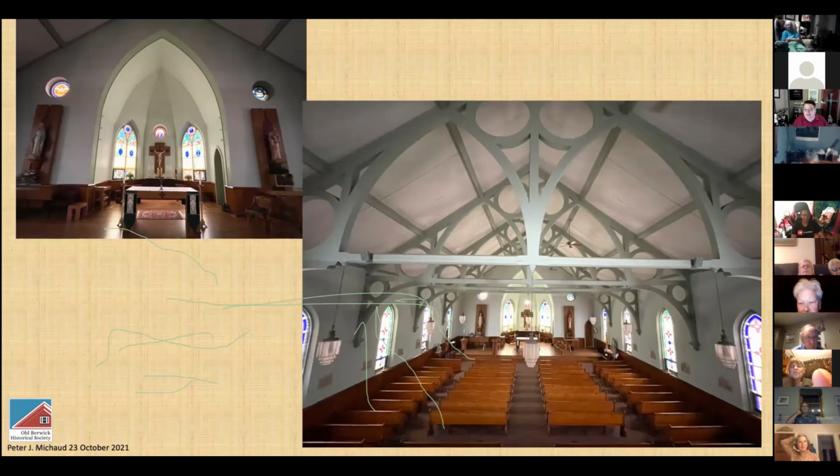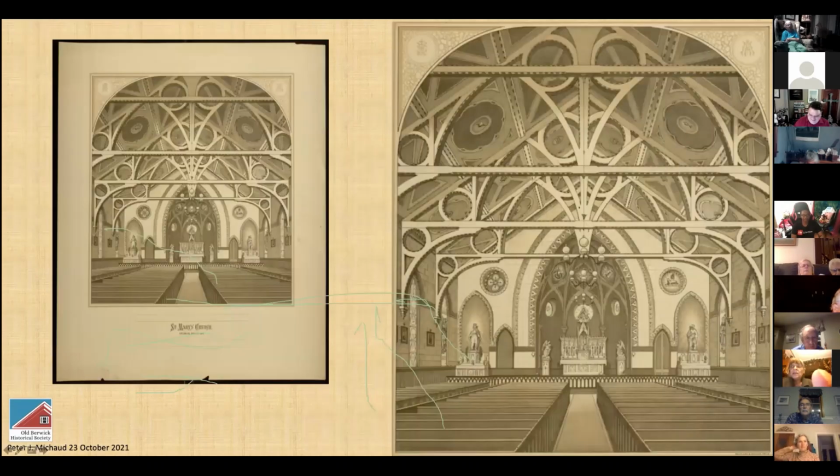The earliest photo I'd ever seen of the church was from the 1920s, after two different redecorations that occurred on the interior. And then this is one of the benefits of the digital age. This lithographic print of the interior of St. Mary's dates to 1880. It is in the collection of Villanova University in Philadelphia and is part of the collection of the Catholic Historical Society.